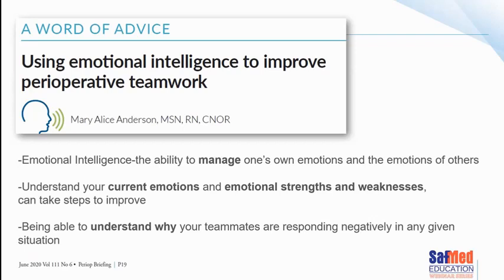Emotional intelligence, of course, is the ability to manage your own emotions and also try and manage the emotions of others. I'm not doing too badly on my own emotions, but I can tell you I'm not great with the emotions of others. It's important to understand your own emotions, your own strengths, what triggers you the most. And I think COVID has probably taught a lot of people a lot of things about themselves around this. Being able to understand why your teammates are responding negatively to a given situation is really important.